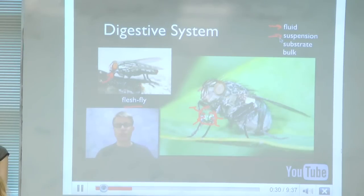We also have suspension feeders. An example would be like a blue whale taking in a bunch of ocean water, squirting the water out, and then using baleen to hold the krill behind it. Or a substrate feeder like a caterpillar that lives within the substrate of a leaf. But most of us are bulk feeders.